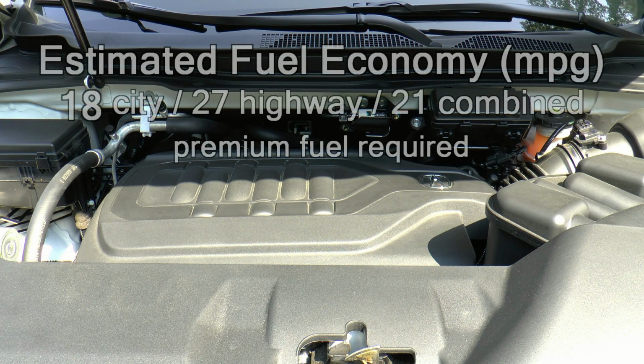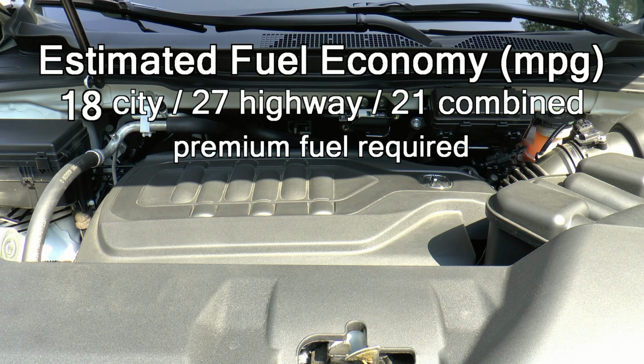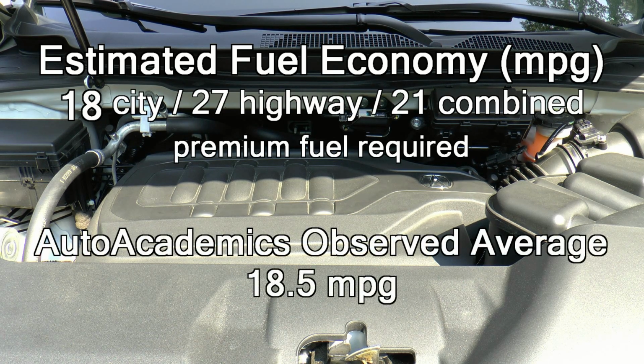Fuel economy is rated at 18 miles per gallon city, 27 miles per gallon highway, with a combined rating of 21 miles per gallon. AutoAcademics saw an average of 18.5 miles per gallon during testing.